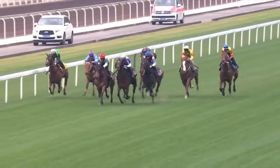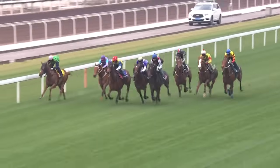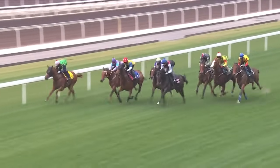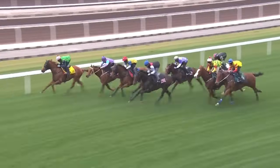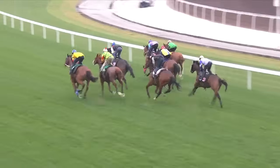Galaxy Witness. He looked so good earlier in his career, this horse. He was just winning them for fun, but he's sort of gone off the ball a bit, and barrier number 4, I just think he'll go back. It was a nice soft trial from him. Alexi Bedell takes the ride for the first time on Galaxy Witness in race number 3.